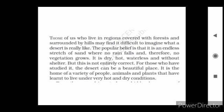But this is not entirely correct. For those who have studied it, the desert can be a beautiful place. Yes, it is a beautiful place. It is a tourist place. It is the home of a variety of people, animals, and plants that have learned to live under very hot and dry conditions. Yes, it's very true that the ground is not always hidden by a cover of grass, plants, and trees. But whenever it rains, which is rare, desert flowers bloom and the sight can be as rewarding as that of a tropical garden.